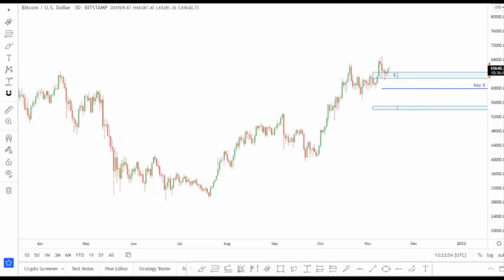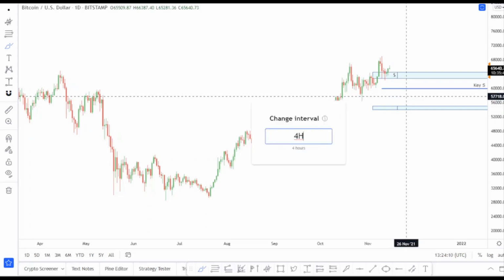However, we're going to cover swing trader levels in a minute. As long as we're going to be above $54,000, $55,000, the daily time frame will be heavily under the bull's control. Moving on to 4-hour time frame.